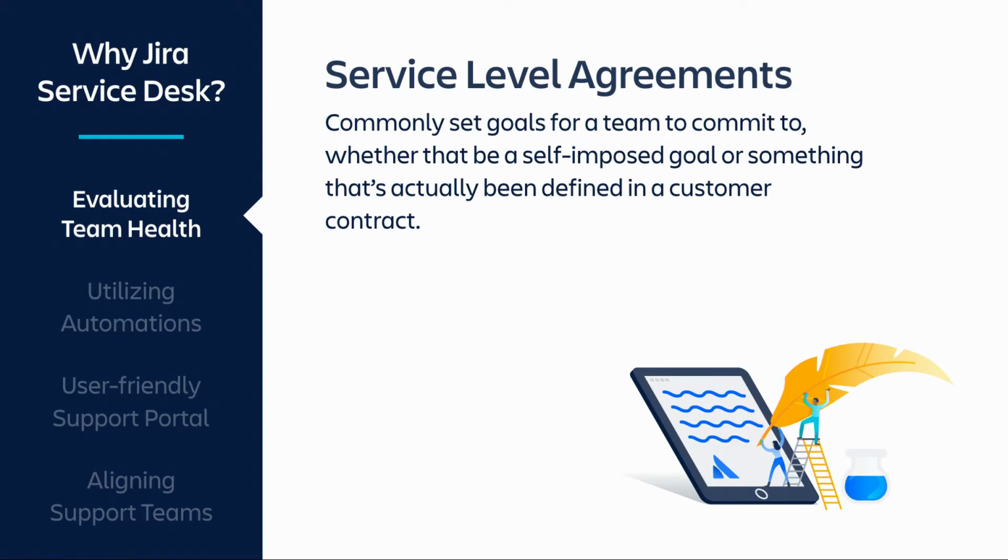First, I'd like to cover how we use SLAs and reports to evaluate team health. If you're not familiar with SLAs, these are service level agreements, or commonly set goals for a team to commit to. And that can be something that you've imposed on yourself or your team, or something that you're actually contractually obligated to fulfill. Jira Service Desk does allow you to set custom SLAs on a project to track what matters most to you and your team. Once you set these SLAs, you can view them in queues or on the requests themselves that your customers raise for you.